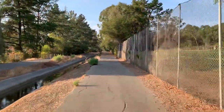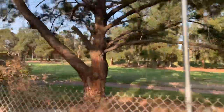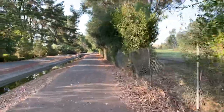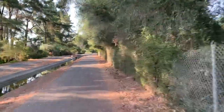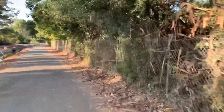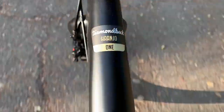By the way, here's another shot of the golf course, right behind this fence. All right, by the way, today is NBD for me, new bike day. So this is the maiden voyage of my new Diamondback Haanjo 1. This is a pretty sweet bike.